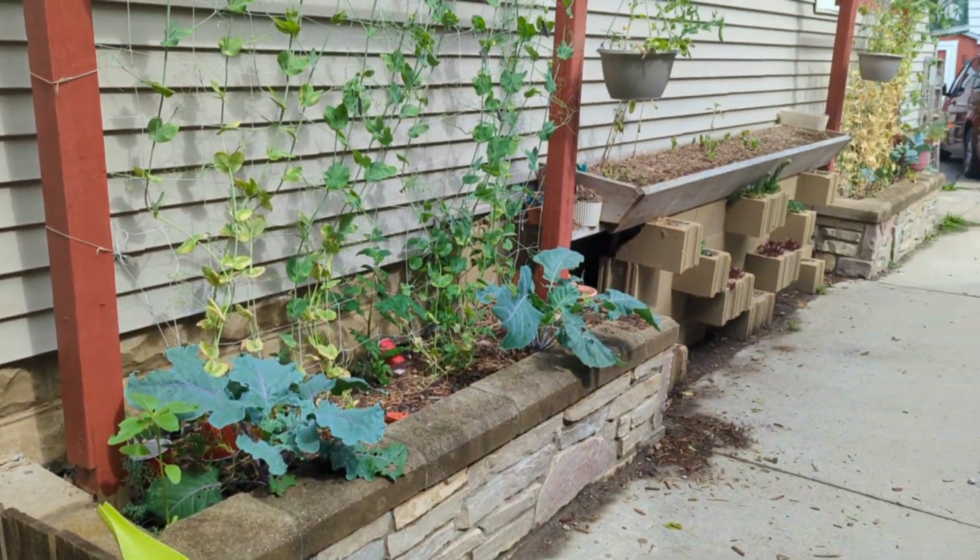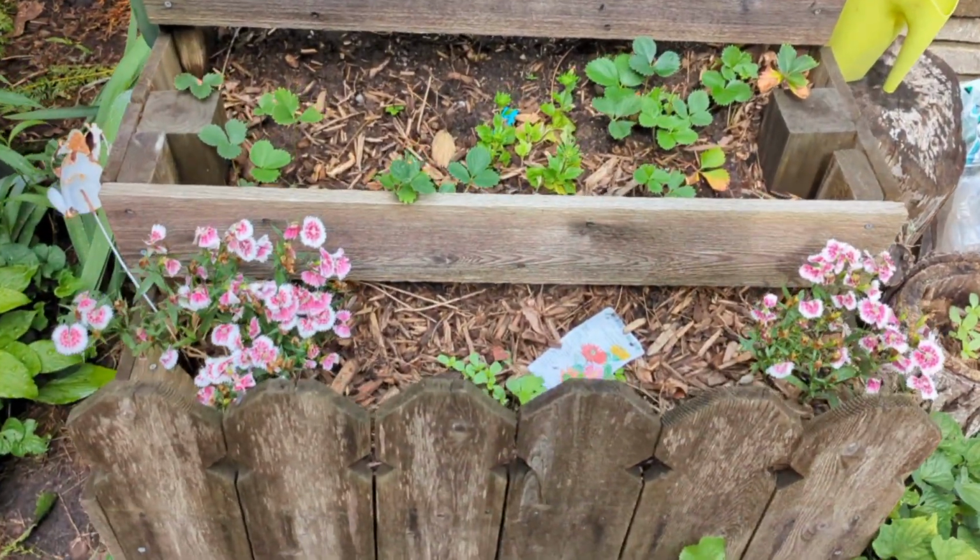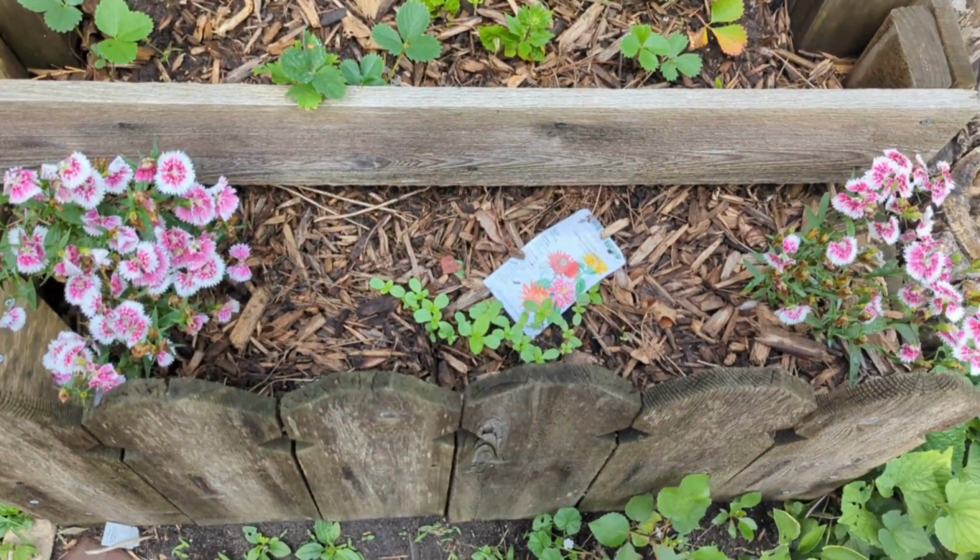That looks good. We're supposed to have more rain today and into tomorrow, and then it'll be time to come out and weed and clean up a little bit.